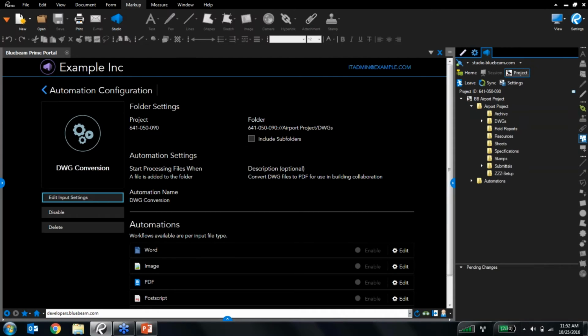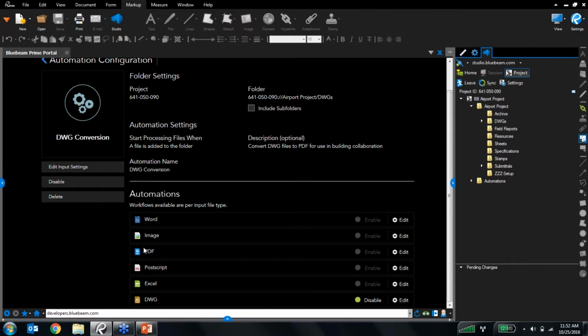Okay. So the great thing about the folder automations is we can do automations on PDFs or on other file types. So we've got the opportunity to do Word, image, PDF, PostScript, Excel, or DWG. And the automation that we can do here, we choose a folder as our input folder. We can include the subfolders if we'd like, and we assign it to our projects. And then we choose when we want to start processing our files. So we can do it whenever a file is added to a folder or whenever a file is checked back into that folder. And then we can include a description that helps people understand what that automation does if they're looking here.